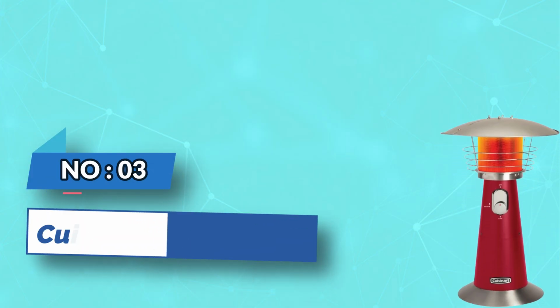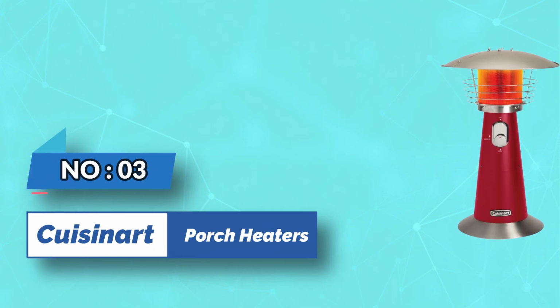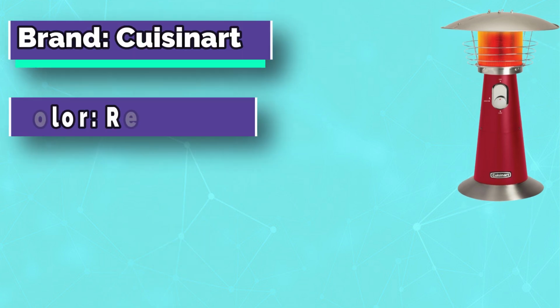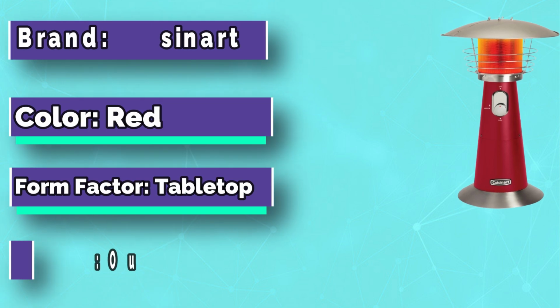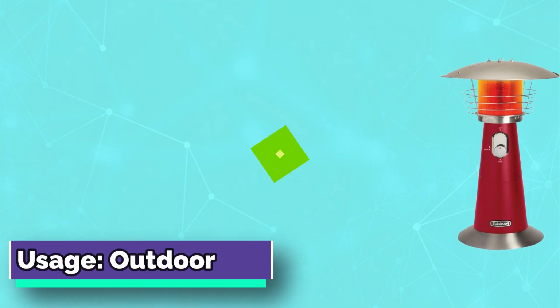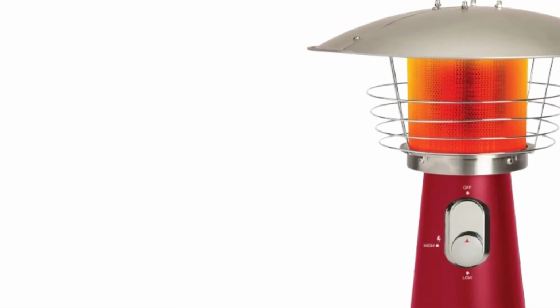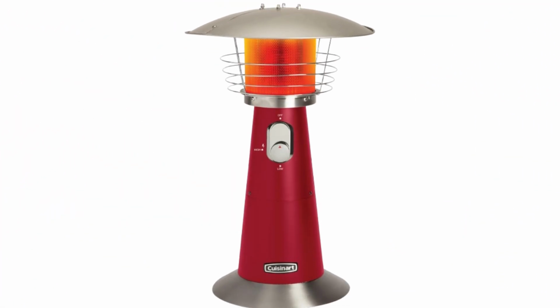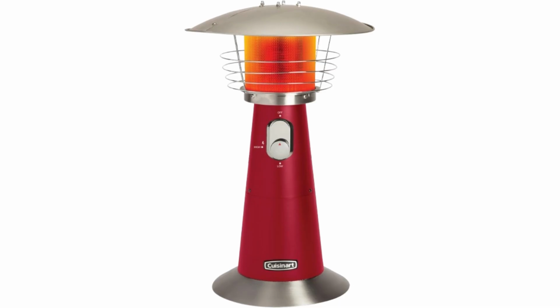Number 3. Cuisinart Porch Heaters. This propane heater efficiently warms up to 100 square feet, and its reflector top plate distributes heat evenly across your outdoor area. Safe and user-friendly design, features a built-in anti-tilt automatic shutoff and a burner screen guard, so you can enjoy the warmth with peace of mind.